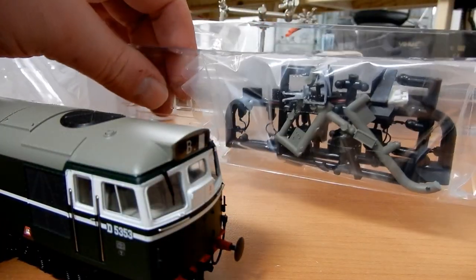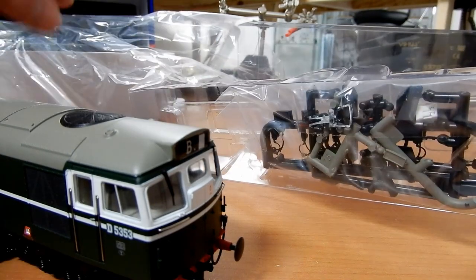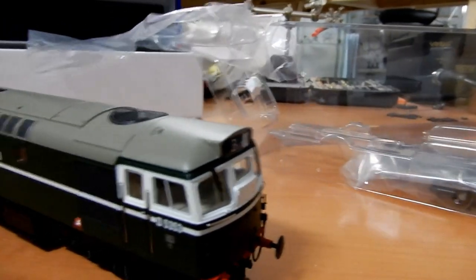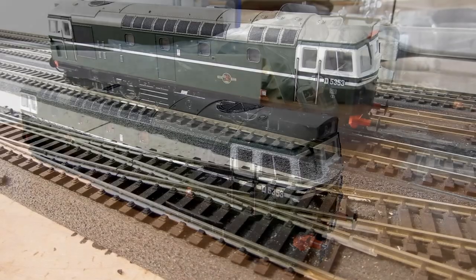So a bit of weight in it. And like I mentioned, there's the detail pack, all completely still on the sprue, nothing fitted at all. So what a bargain. So I think what I should do now is pop this model open, get a chip into it and get her on the layout.